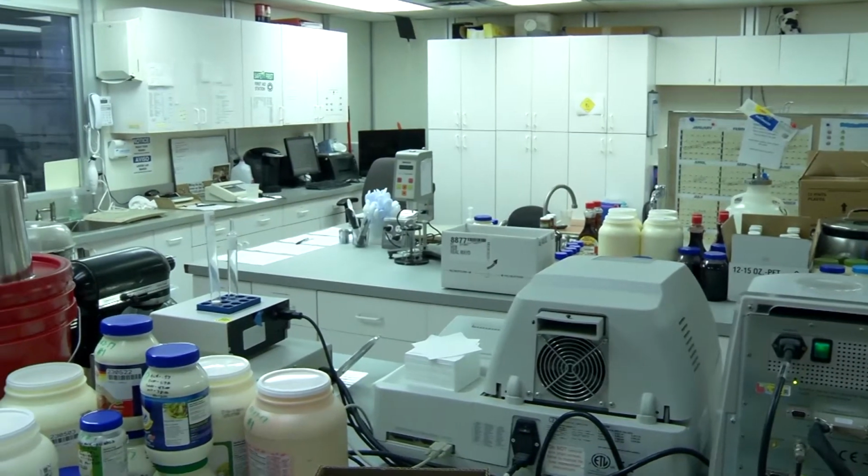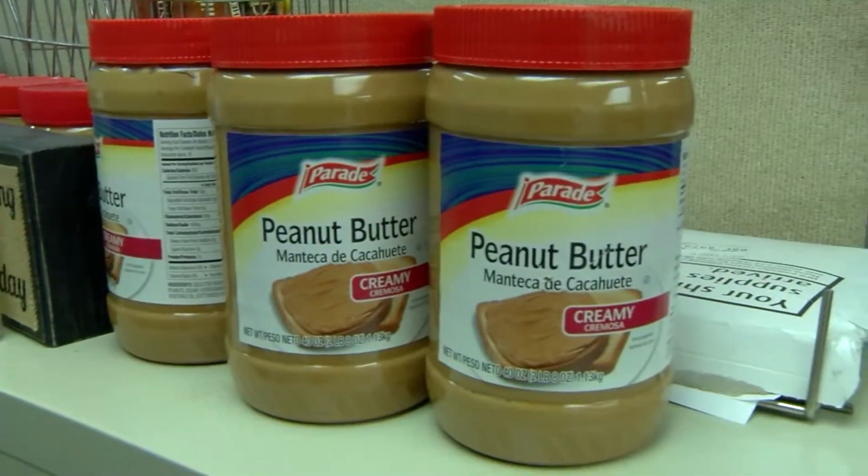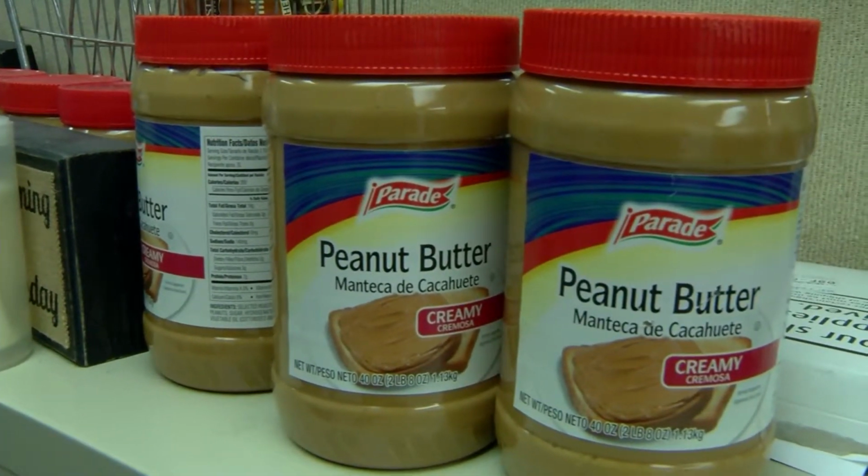Their food product list started with mayonnaise and mustard, and now includes peanut butter, syrups, salad dressings, vinegars, and more. They've both created their own and acquired some. We had to start the peanut butter from scratch, but it's one of our biggest selling items now. The other thing, though, in business, you know, you can't stand still.